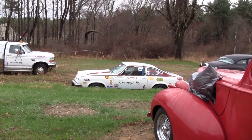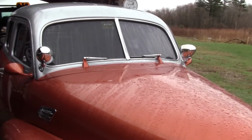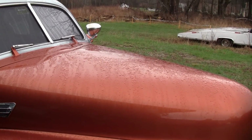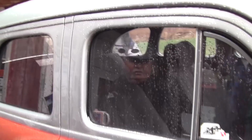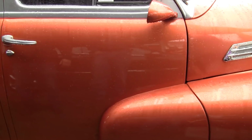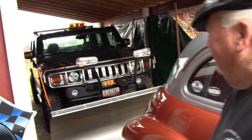So let's go in here if you want. This is a 48 Chevy on a Chevelle frame, so it drives just like a Chevelle. 350 automatic, power steering, power brakes, air conditioning. So the wheelbase for a Chevelle was just right for it? About the same, yeah. Chevelle, Monte Carlo, same thing. I got a fairly unique snowplow. Yeah, I guess you do. A Hummer snowplow.